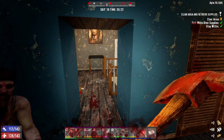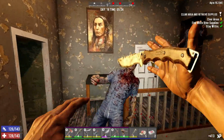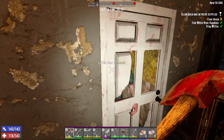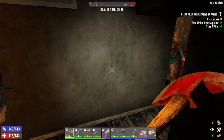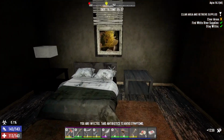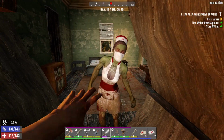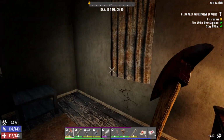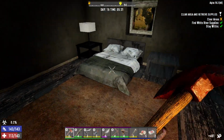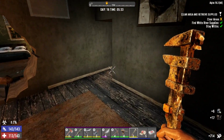Let's go in this room first. Putrid girl. Come on out. I just woke up another hornet's nest. Got infected on that one, huh? Okay. Can't believe I got infected. Still gotta clear the area, so there's more zombies somewhere.